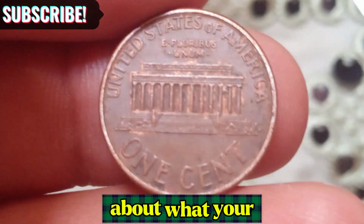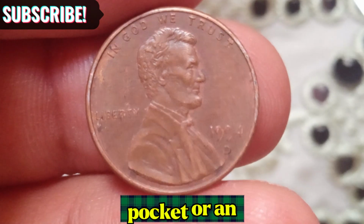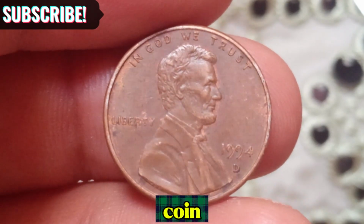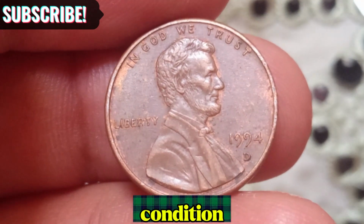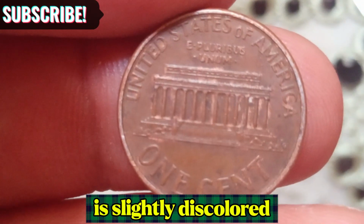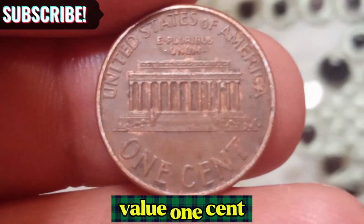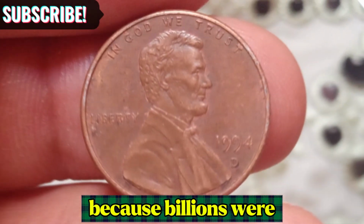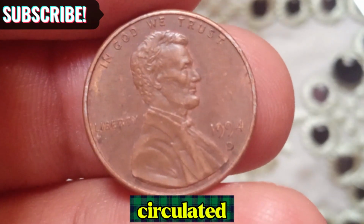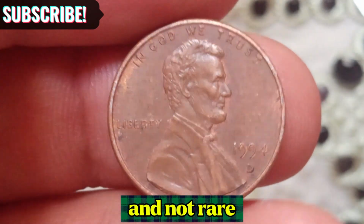Now, let's talk about what your 1987 D penny is actually worth today if you found one in your pocket or an old jar. The answer depends heavily on the condition of the coin. In average circulated condition, meaning it has wear, scratches, or is slightly discolored, the 1987 penny is still worth its face value, 1 cent. Because billions were minted, and because they're not very old yet in numismatic terms, circulated 1987 pennies are extremely common and not rare.